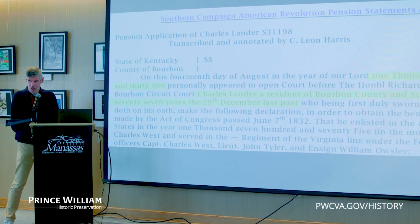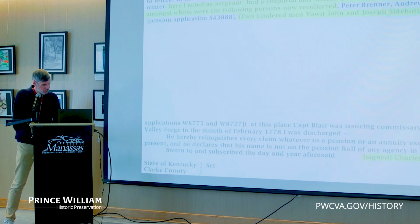And from the pension application of Charles Lander of Bourbon County, Kentucky, on the 14th day of August, 1832, appeared Charles Lander, a resident of Bergen County in the state of Kentucky, aged 77 years the 29th December last past, and swears: "Here I acted as a sergeant, had a corporal and 16 privates under my command, amongst whom were the following persons now recollected," various others, and then two colored men, to wit, John and Joseph Sidebottom, and their pension application numbers are listed. Signed Charles Lander, state of Kentucky, Clark County.